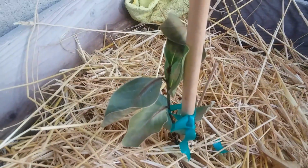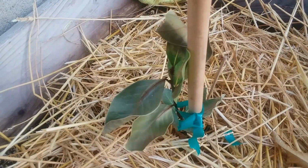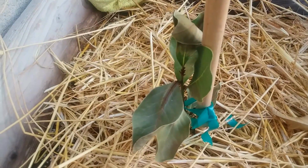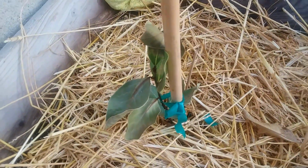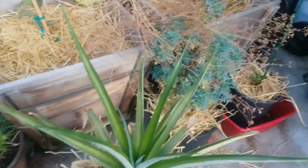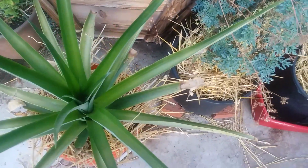Oh yeah, I think my bay leaf tree is a goner. I don't know if it's going to make it. It looks pretty burned, and this wasn't even in full sun most of the day. Let's see. The pineapple plant looks pretty good. Doesn't look like it really did affect it much. Maybe a little bit in some of the tips of the leaves.